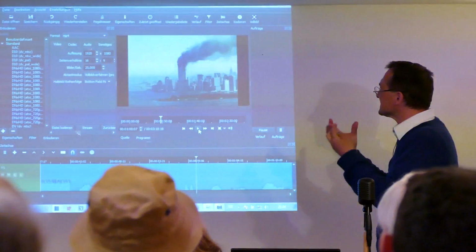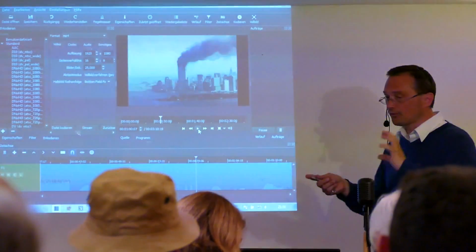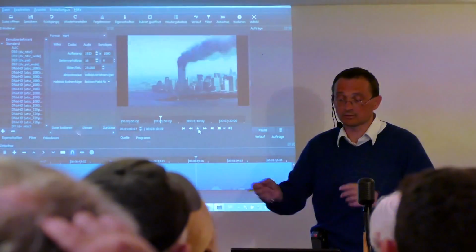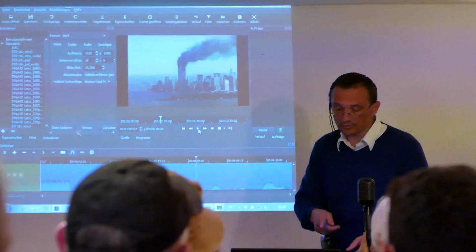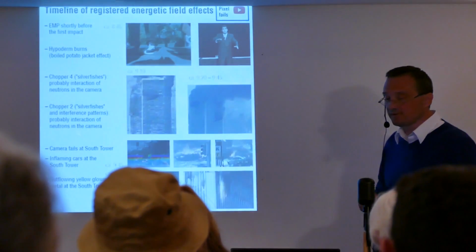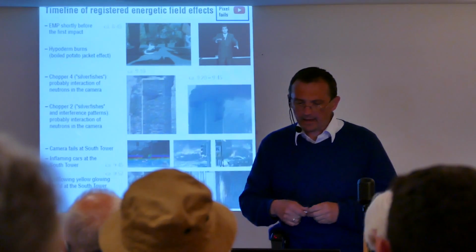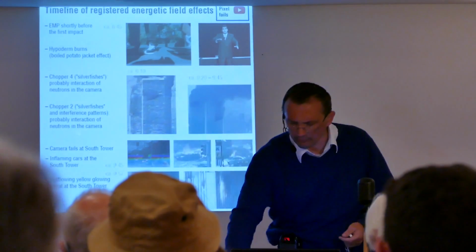So there's something alive in there. I can't tell if it is the radiation weapon of the south tower and the north tower corresponding with each other, talking to each other, or if it is the process itself which responds to the signal. But I left this question open. I just noticed that we have a chopper where the silver fissures, the interaction with the camera, are quite convincing, but the sound interference was not registered. And the other chopper has a very valuable input.